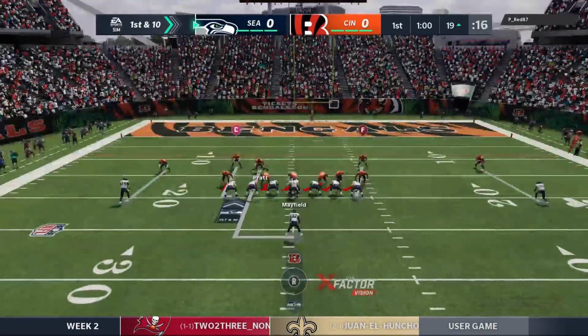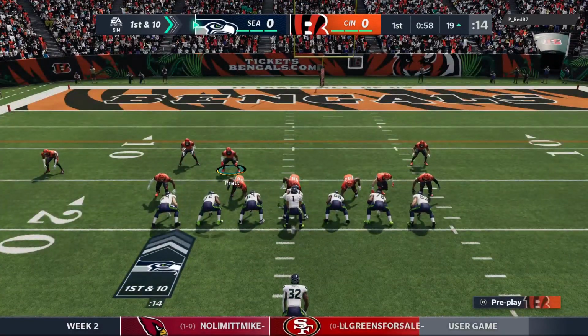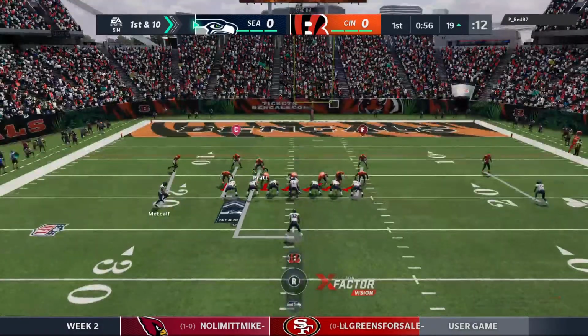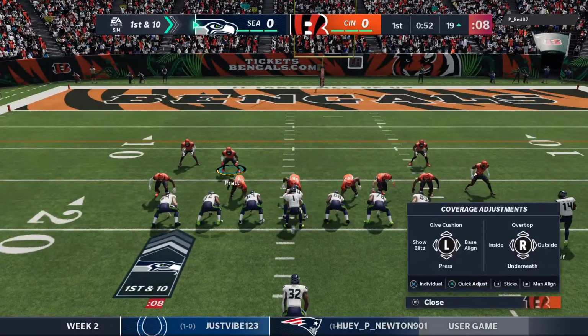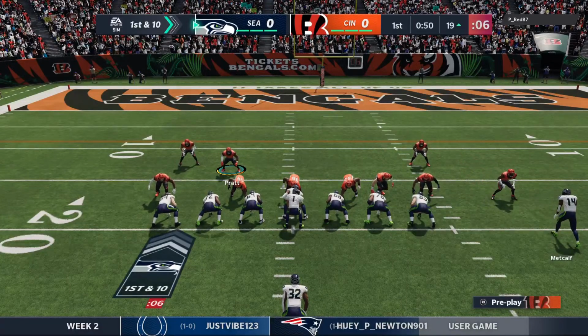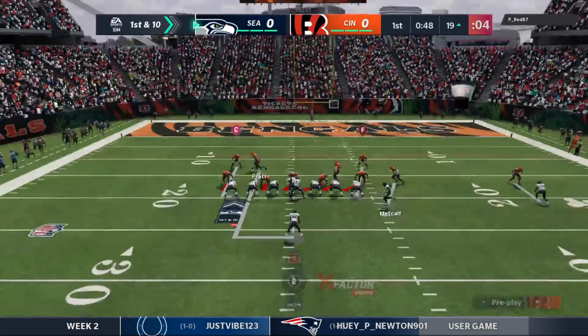Check, check, check. 57 to Mike. 57 to Mike. Hurry, hurry. Yo. Switch, switch, switch. Regular, regular, regular.